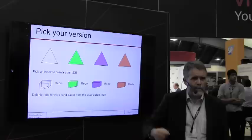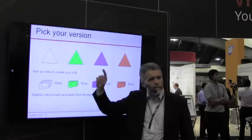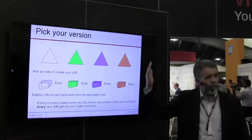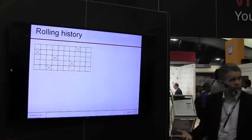Any changes they make don't go back on top of all those backups. They're private. Right? So very, very quickly, you can hand out one of four different copies of the database to all your developers if you want to. So very, very quick to produce new virtual databases.